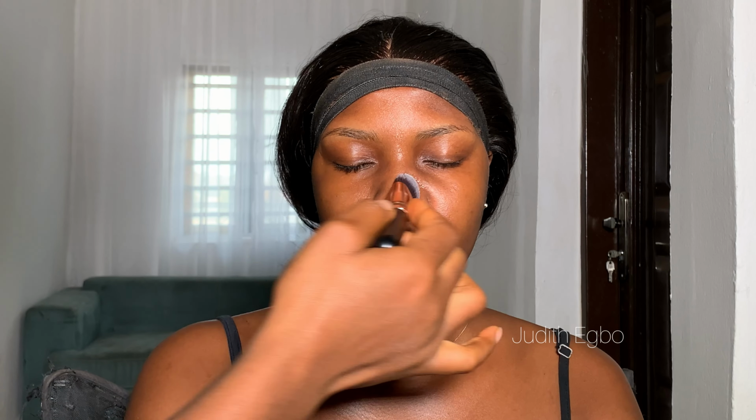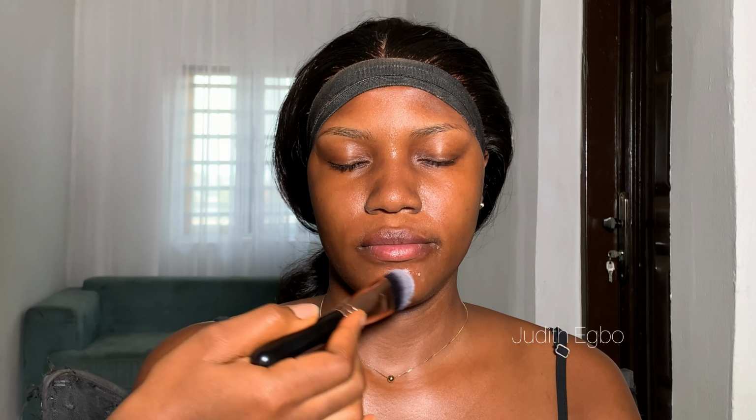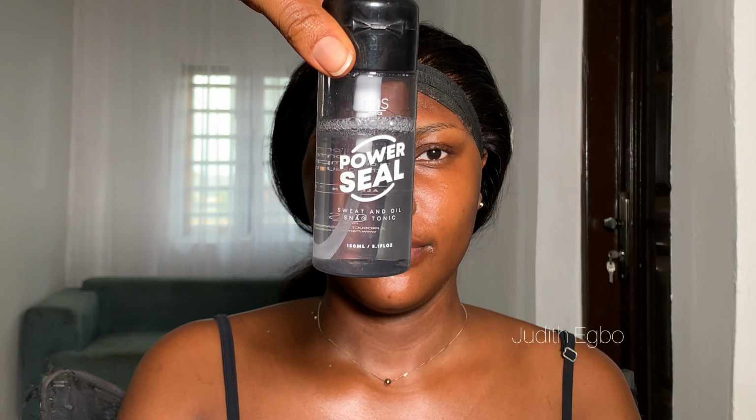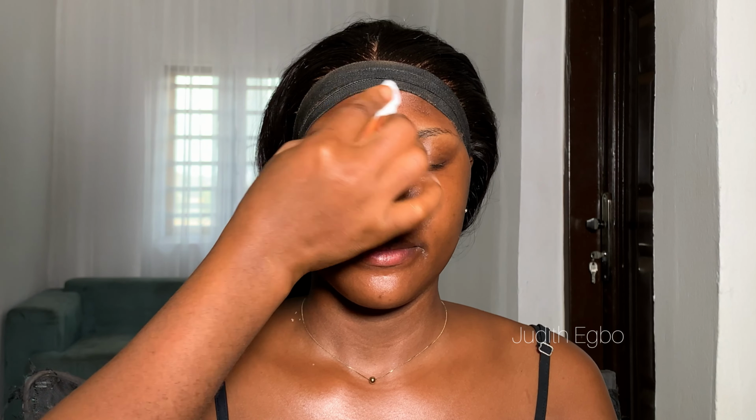So I'm using my Younger Beauty primer. This is like a silicone primer. She has a combination skin, not so much oil, and her T-zone doesn't produce so much oil. So I'm just trying not to dry out her skin. I'm using my flat brush to apply that on every part of her face because that's like a base for my foundation. So to control the oil and sweat around her T-zone, I used my Mismetic Power Seal.